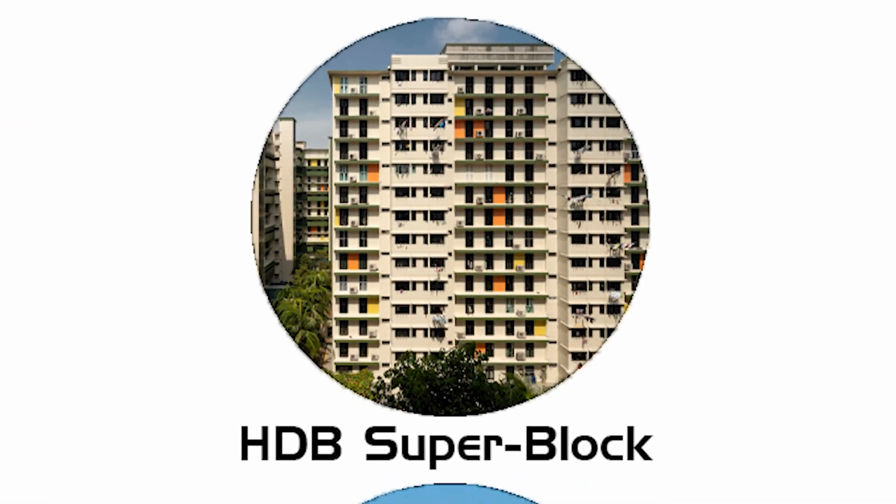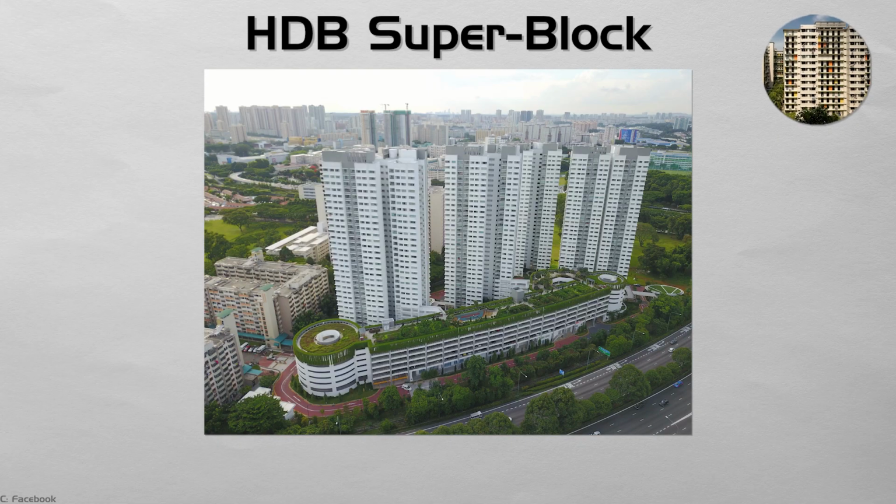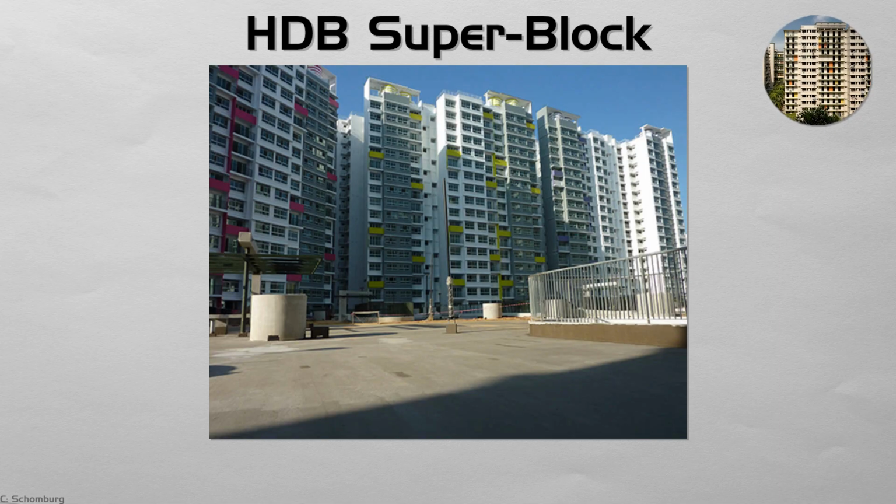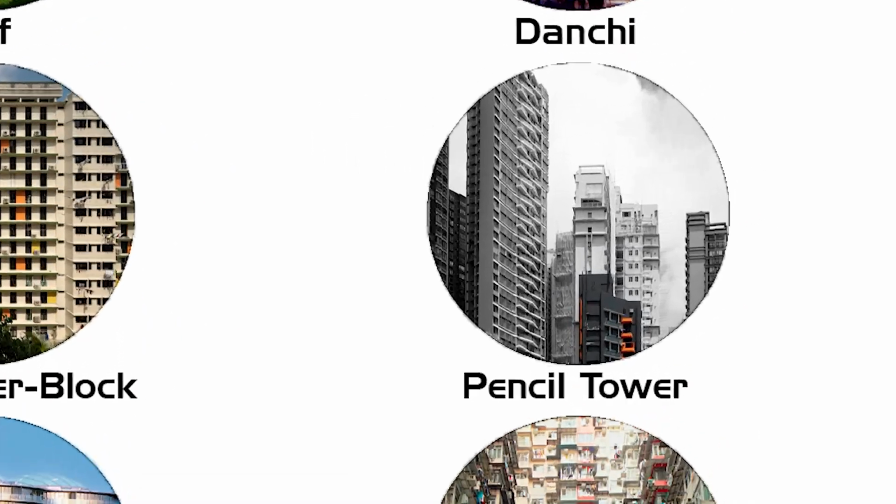HDB Super-Block. 12 to 50 stories high-rise slabs group around void decks that host shops, clinics, and community events. Flat types from 2-room flexi to 5-room improved fit modular grids so units can merge or subdivide. 85% of residents live within a 10-minute walk of a hawker center and MRT stop, proving state-built density can pair livability with ownership.